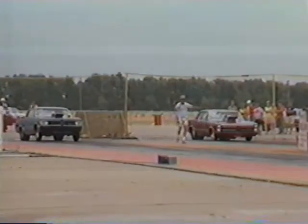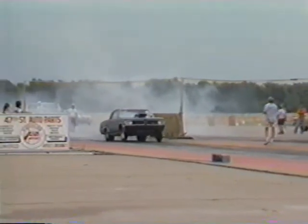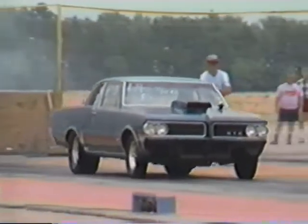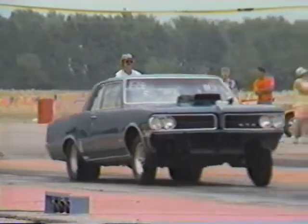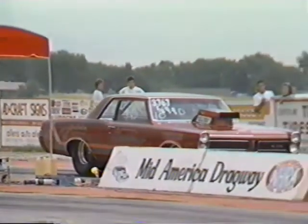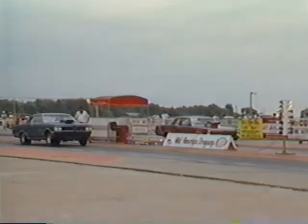Here's the number 1 class, 0 to 1299, the competition class. This is Bill Conwell on the Speed World side, and Dwayne Smith from Conway Springs, Kansas, for the 64 GTO, just like it was in 64 when he started racing it. This is going to be a good one. Both these drivers are veteran drivers here.